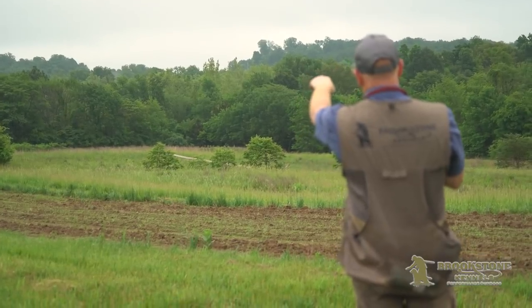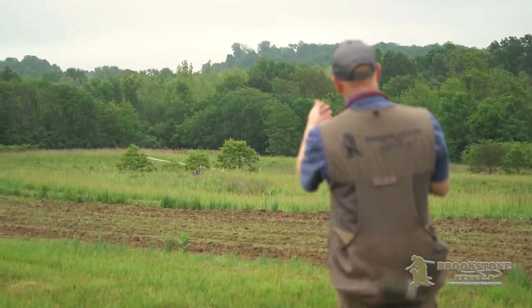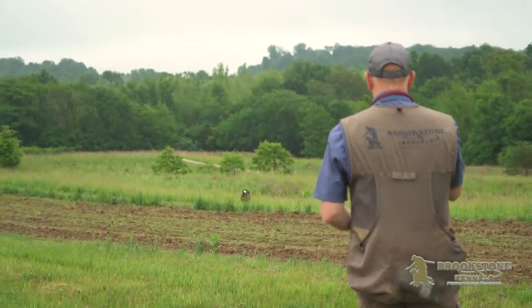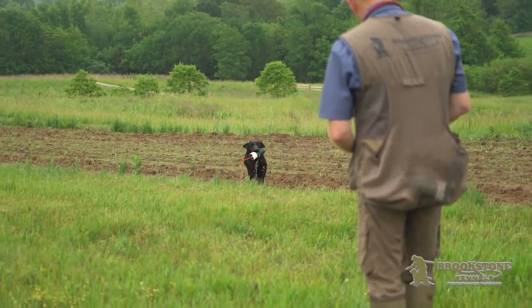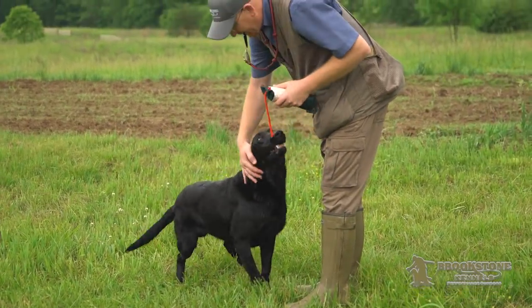Now he's over the hill, so he's on his own. So if he's got a question, he's gonna have to come back to me and ask, but he's found our bird, so no issues there. Nice retrieve. Good boy, Diesel. Good lad. Dead. Good boy. Very nice retrieve there.